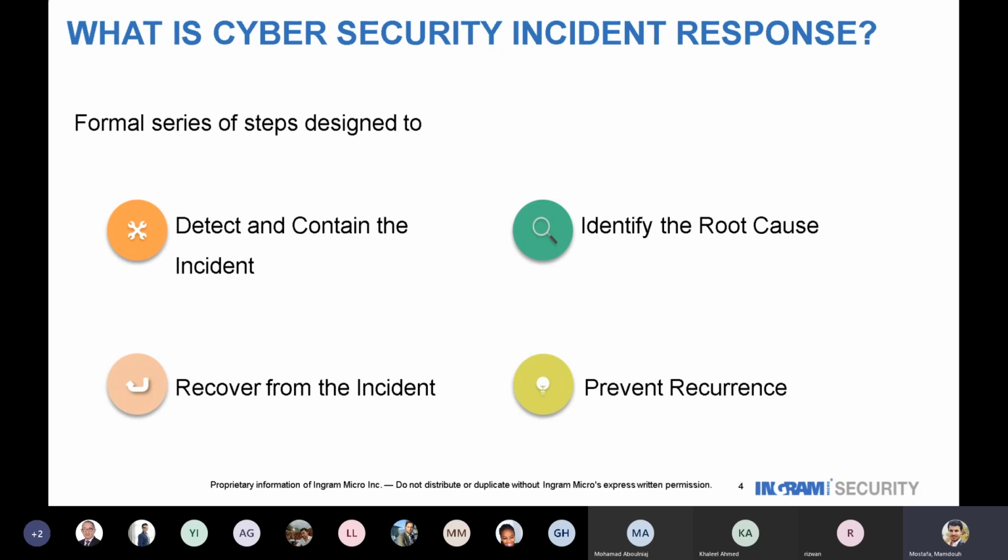When this investigation is complete, the security team will use this information to recover the systems and to publish patches and updates, for example, to update the security policies that they have. And based on that, they will create and update a proper incident response plan.